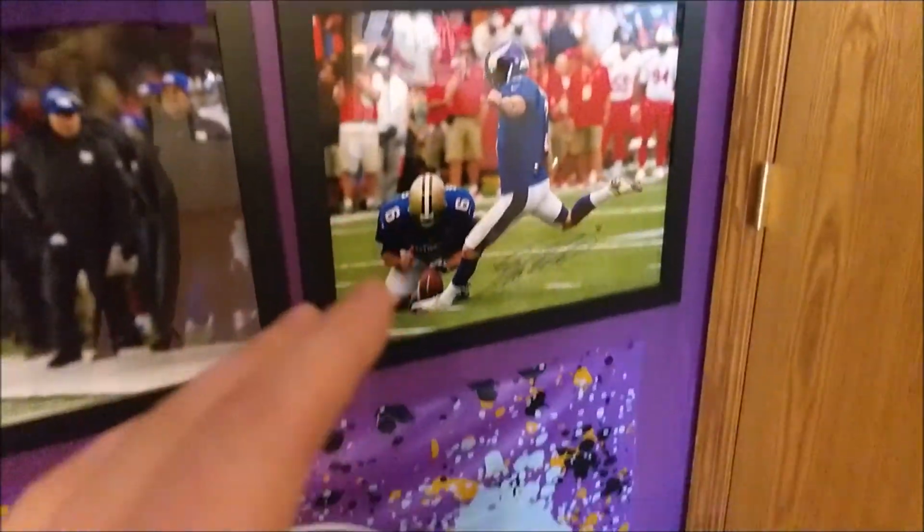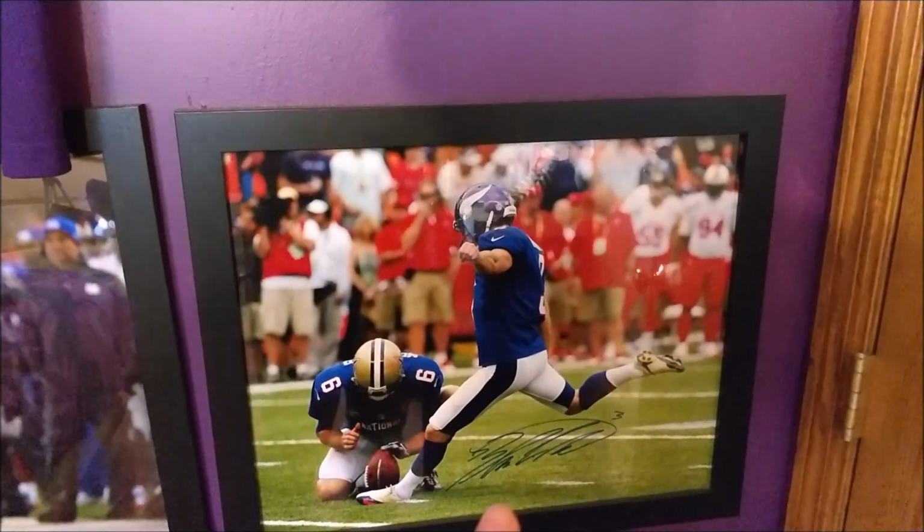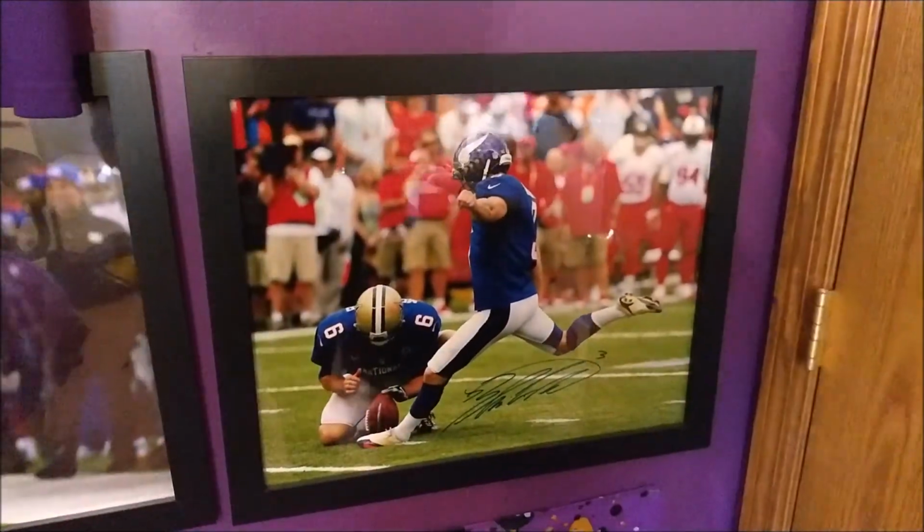And then you guys are going to be really upset at me for this one, but I got a signed picture of Blair Walsh here, and I didn't get this while he was on the team.